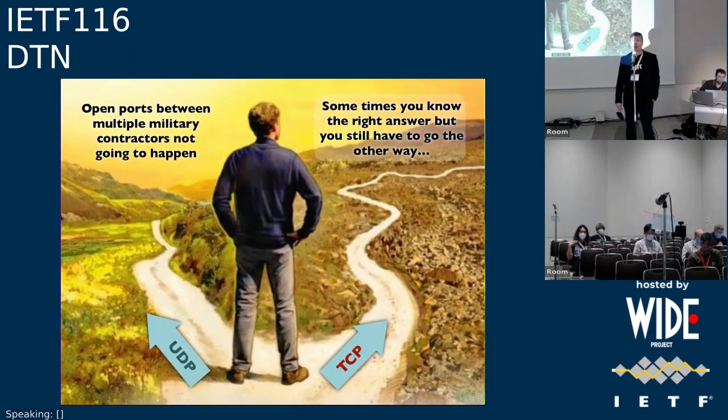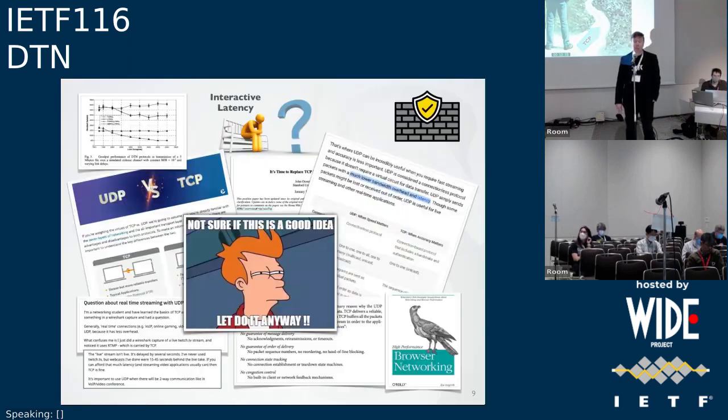Please, next slide. So here we were at the crossroads. We knew that if you want to do real-time streaming, AR applications have the real-timeness of the video stream up and then the control stream down. But based on the circumstances, we just had to opt for TCP and go forward that way. Next slide, please. We didn't know if this is a good idea, but since we didn't really have any options, we wanted to proceed with the project. Let's do it anyway.